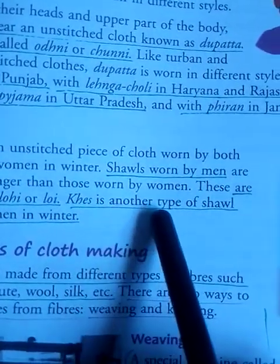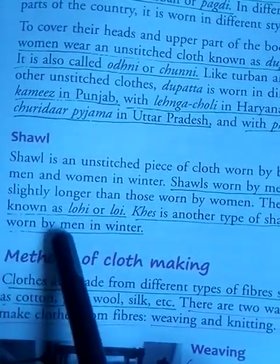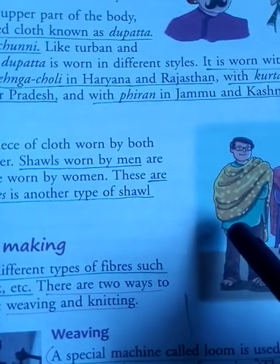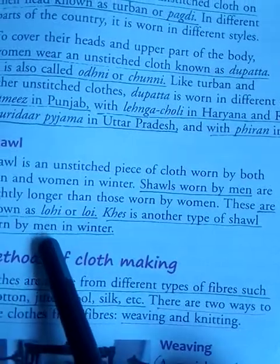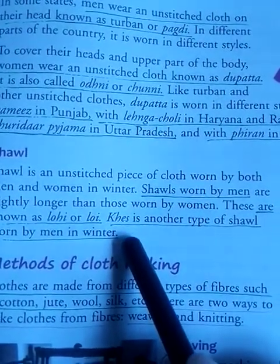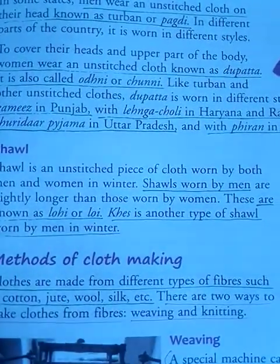Kesh is another type of shawl, worn by men in winter. So kesh is one type of shawl worn by men in the winter season. Up to this much I hope you understood. Next day I will discuss methods of cloth making and other topics.